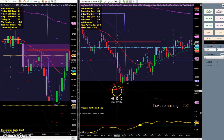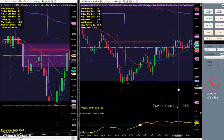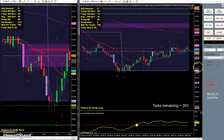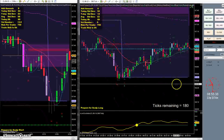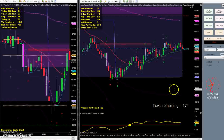Hey folks, today is April the 20th. I just switched my CL contracts to 615 from 515. Go ahead and erase some of these lines I have on the chart here. And it is a Monday, so I do expect pretty slow movement here. Hopefully I'm wrong, but typically Mondays are pretty slow.